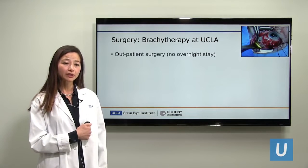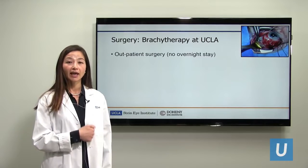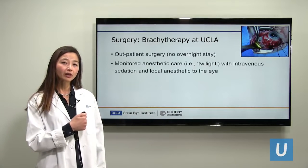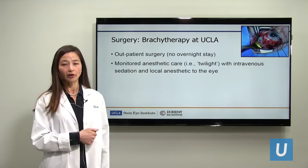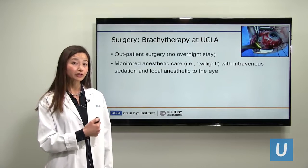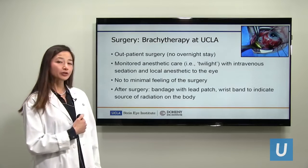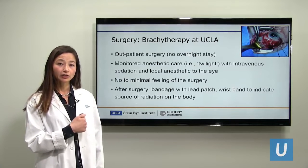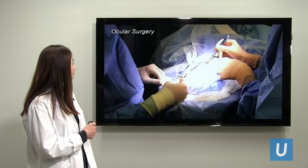When a person comes for surgery, it's outpatient surgery, meaning we perform our surgery in a surgery center and you don't stay overnight in the hospital. We give something called monitored anesthetic care, which is intravenous sedation, so that you are in a twilight state throughout, and the eye is numb, so you don't feel very much during the procedure. After the surgery, there will be a patch on the eye, and we place a wristband to indicate that there is a source of radiation on the body.